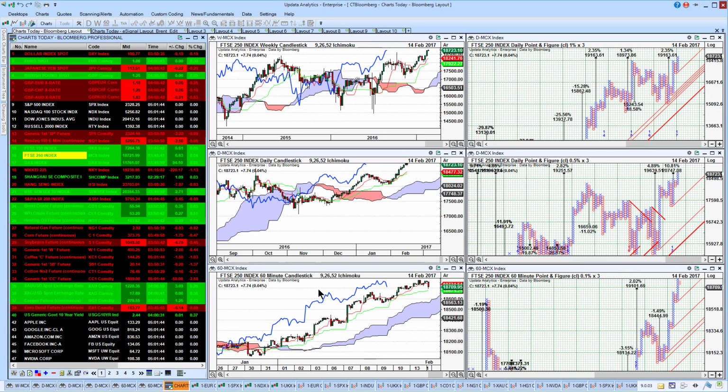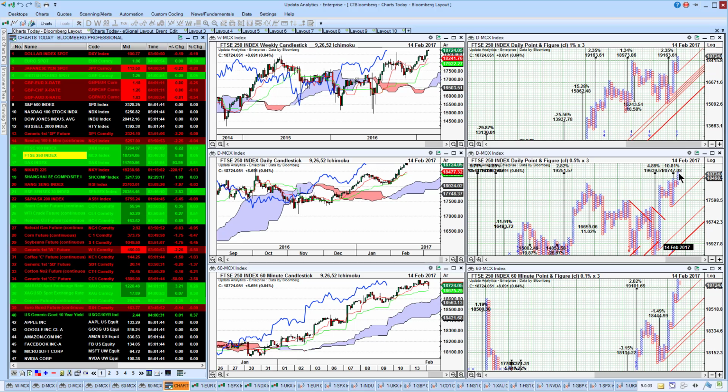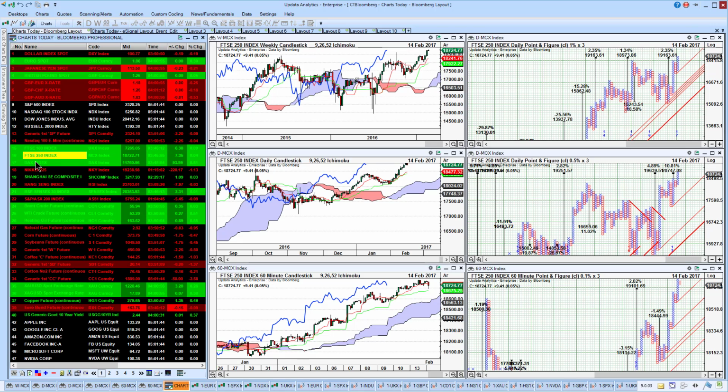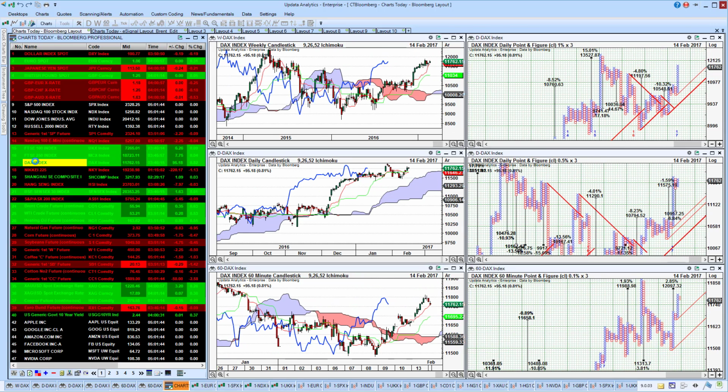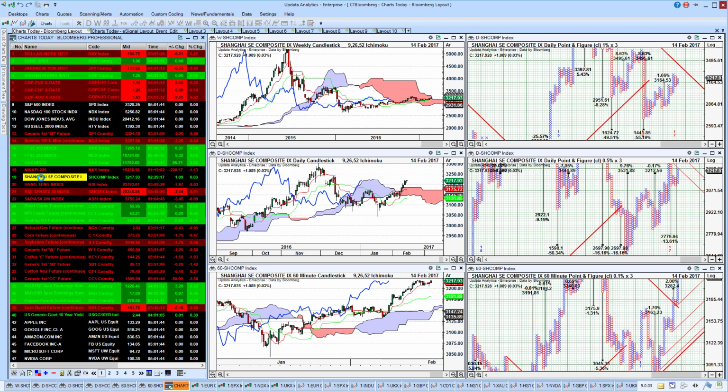FTSE 250 is bullish above the cloud. Really nice trend the last couple of weeks. 2% upside still to play for in the short term charts. Not lots of big long upside targets in the long term. We do have some medium term targets, at one here of 11%, so that's looking pretty good. DAX is bullish above all three time frames as well. The Nikkei did sell off a bit overnight, but it's still bullish on all three time frames. So whilst it was more than 1% down, no real cause for alarm.